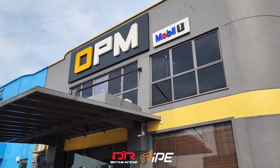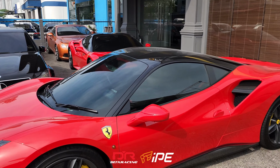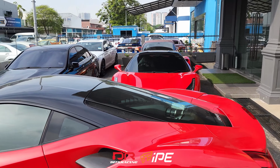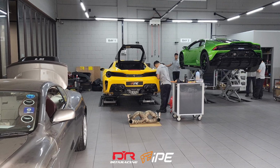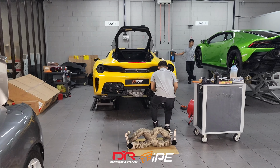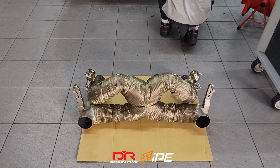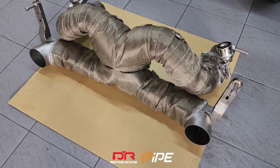Today we are back at Optima Premium Motors, Bandar Sunway branch. We have two 488 GTB, C63. And today we have a very beautiful Ferrari 488 Pista ready for IPE exhaust upgrade. And right over here, this is the titanium catback by IPE Exhaust for the Pista.